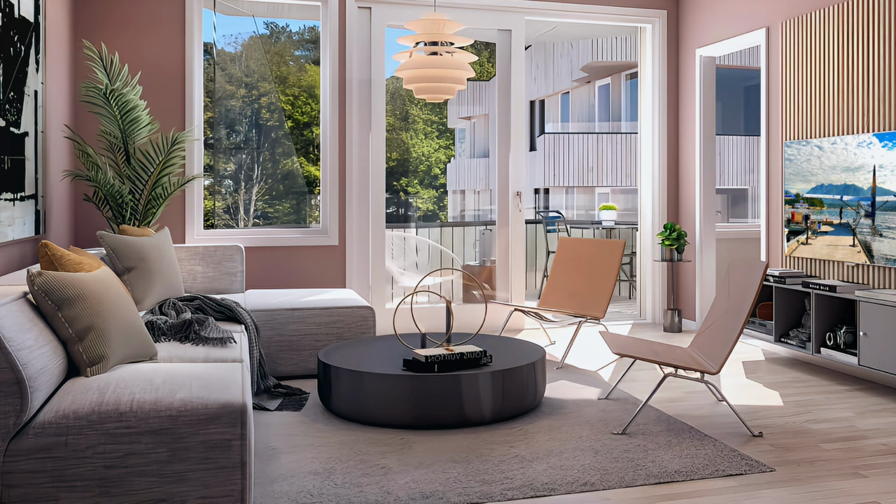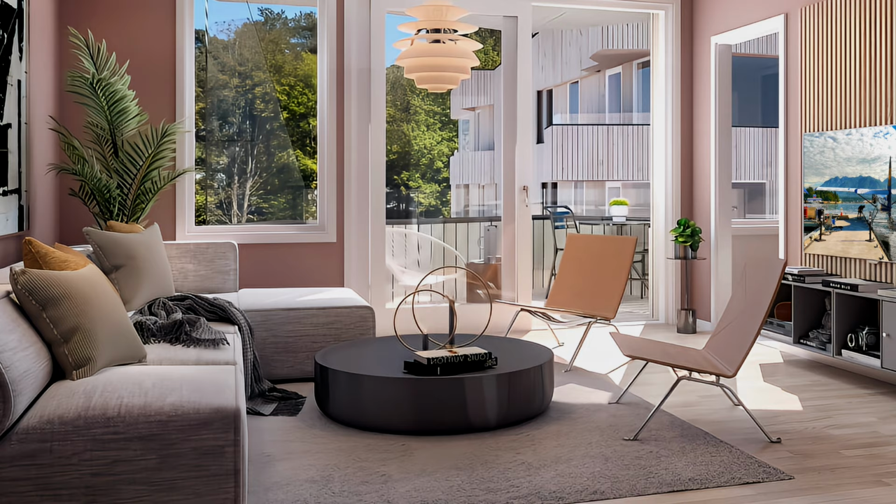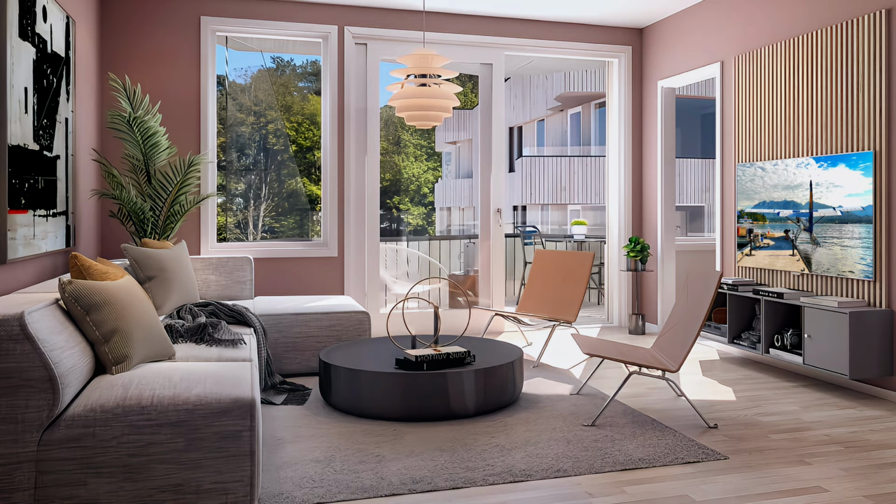Hi everyone, I'm Lulu and I'm so excited to share with you more than 30 tips and tricks for creating a cozy living room. So, without further ado, let's get into it.